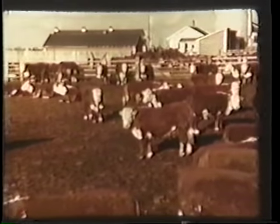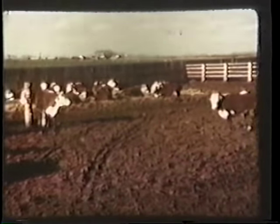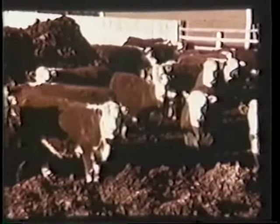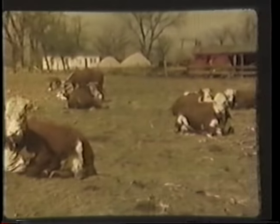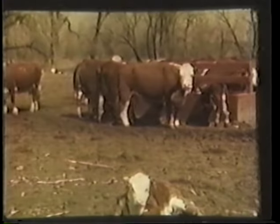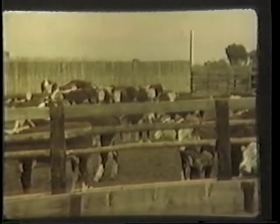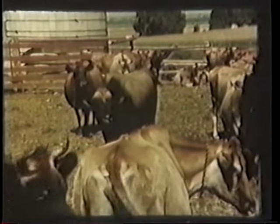Of course, Colorado is noted for fine livestock, and the farming area around LaSalle is no exception. These Hereford cows are being fed on the Charles Sylvester ranch. Elliot owns this herd of registered purebred Jersey dairy cattle.